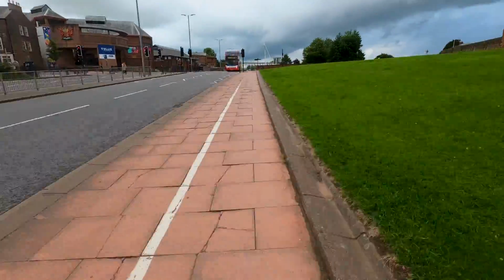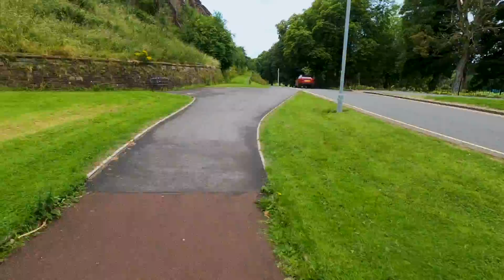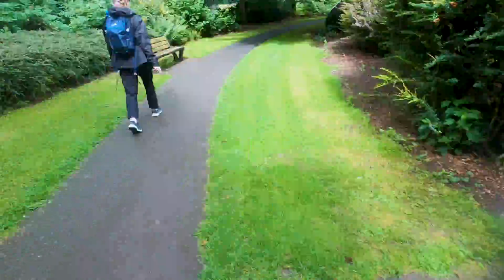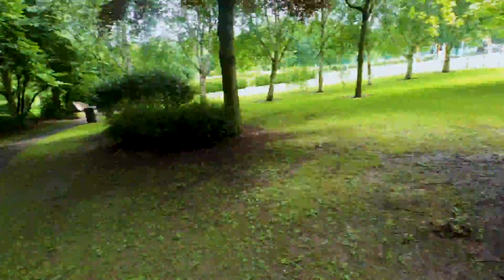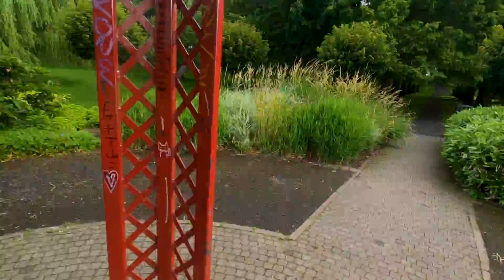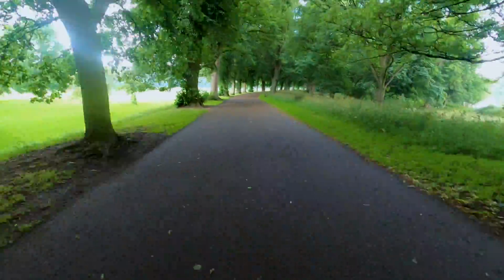This is Carlisle Castle, which has been an important part of history for nearly 1,000 years. Nearby is a beautiful park with some fun musical sculptures. We got a little rain, but this stretch was completely covered with trees and we stayed completely dry as the rain passed over. We'd be fighting the rain most of the day.